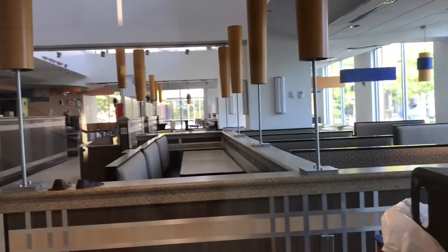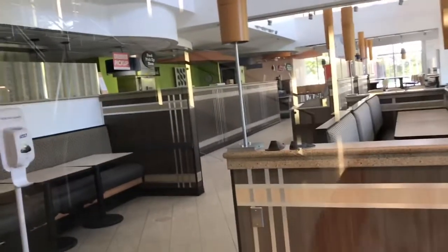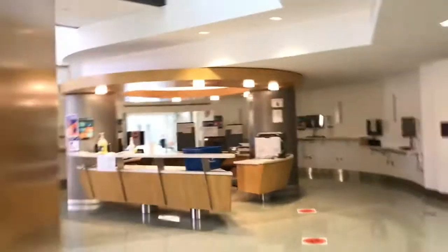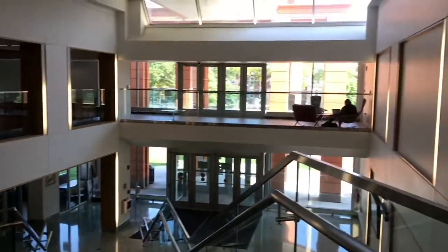This is Element 93, which is really good. It has really good smoothies and really good breakfast flats there, but it's closed because of COVID, which is very sad. So this is a little reception desk, or you can print stuff there, ask for help if you need anything. And that is a little tunnel that leads to Kuykendall Science Building.